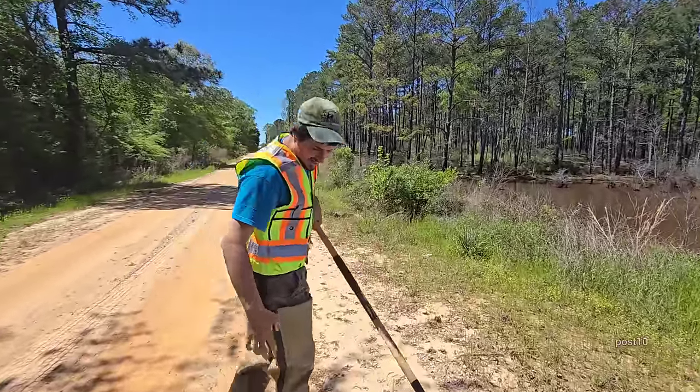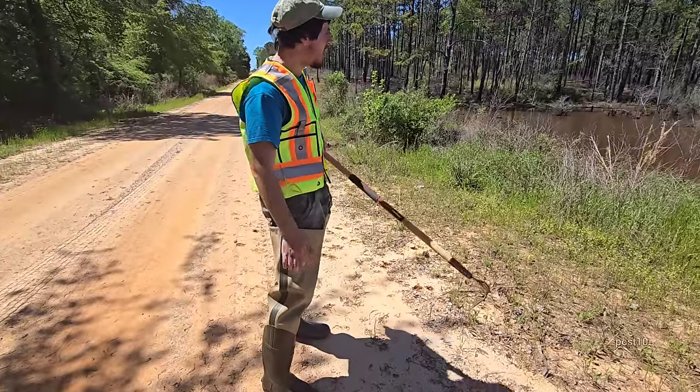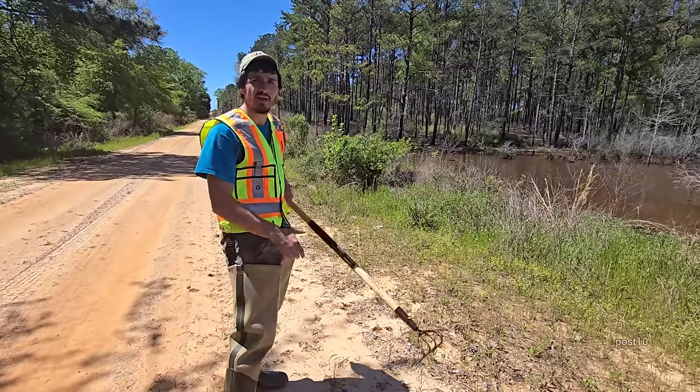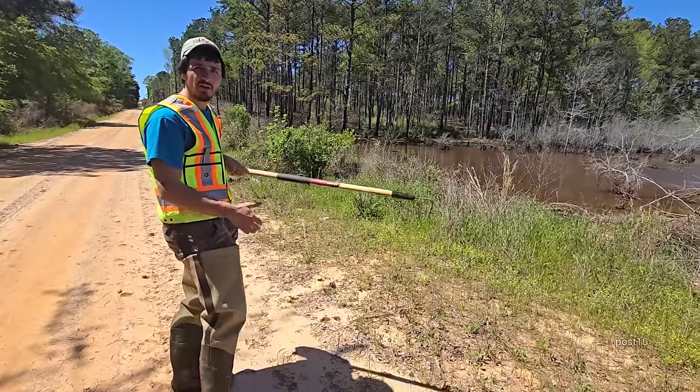All right, everyone, I got the big tall boots on for this one, just in case there's a snake it can bite this. Also, that mud might be pretty deep. We're gonna take it down from that side. I think we can get this water down another 2 feet. Let's go try it.